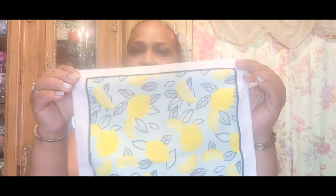Then she sent me this, and it has the lemons on it as well. Look at this, how beautiful. She sent me the dishcloths with the lemon, absolutely gorgeous. Let me take this off. So beautiful. Okay, making garbage here. Oh wow, it's a three-piece. So it's two of these, which is absolutely gorgeous. At first I thought it was just two pieces, so it's two of those, and then it's the beautiful lemon. Look at that, how gorgeous. Absolutely gorgeous.